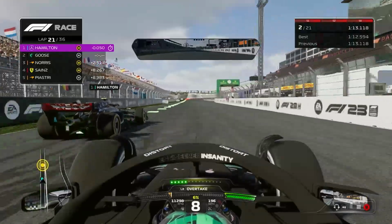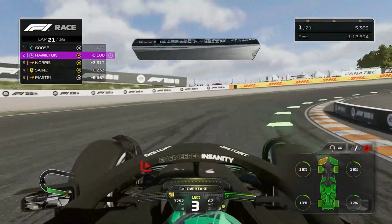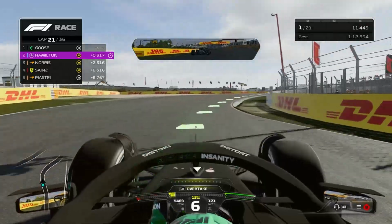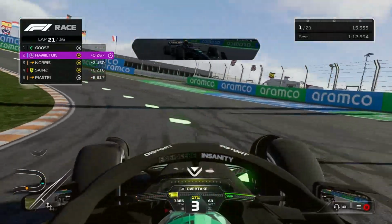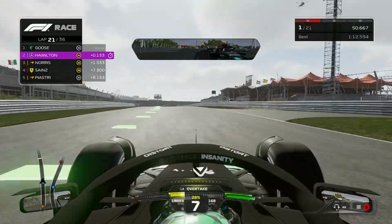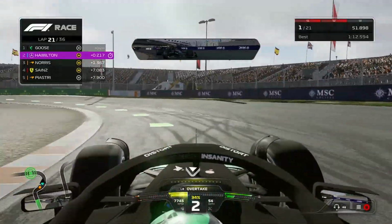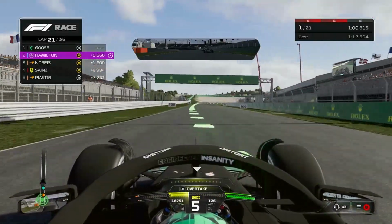Hamilton, though, goes around the outside. He's not blocking the Goose. He's going around there. Oh, no! He's damaged the front wing! Hamilton did have the racing line. The Goose did not. As far as rules go, yeah, that's a bit ruthless. But the Goose is still defending pole position here. He's still defending from Hamilton with a damaged front wing. Norris, Sainz and Piastri are catching up eventually. They'll get round.